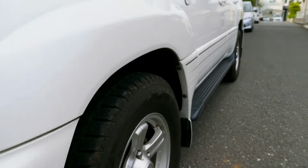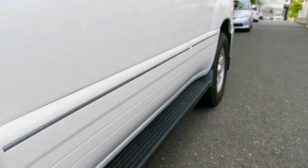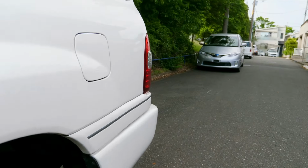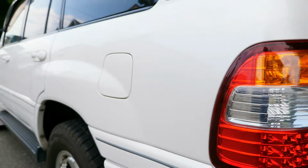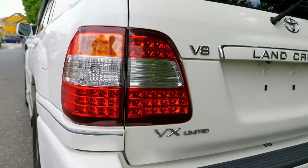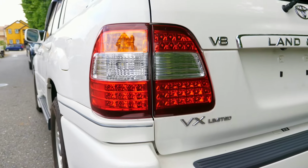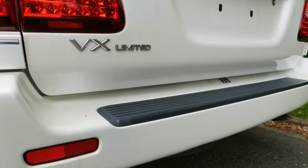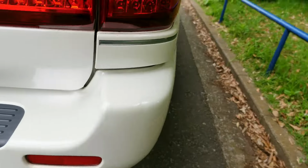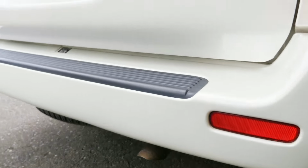Coming down this side, our side panel is all excellent, has an aftermarket marker there. But yeah, look how clean that is. It is remarkable considering that this vehicle is 20 years old or so. Okay, the aftermarket tail lights here have the LEDs in them. And then the back bumper here has a little bit of damage in the corner, and so it's dented in there with some flex cracks.